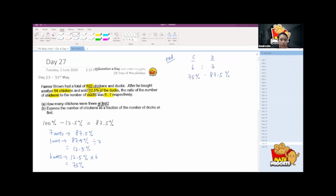Now, why am I doing this? You see, because in the end, if they are left with this, I can work backwards. So 12.5% of the ducks, I simply put back 12.5%. If I work backwards, I do the opposite. So now I put back. I'm going to work backwards to find out what's at the beginning. Then for the chickens, he bought the 54 chickens, so I need to do the opposite. Instead of buying, I'm going to take them away. So I minus 54 chickens.